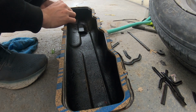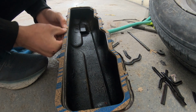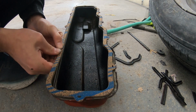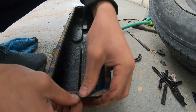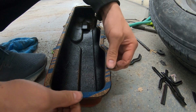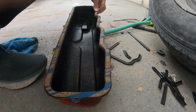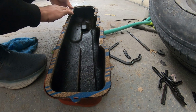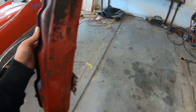Honestly, this is genius for these old cars. Sometimes these cork gaskets are just a pain to stay on there when you're trying to put the cover back on. Dude, that's what I'm talking about. Actually, I'm gonna opt to clean this thing up a little bit first.